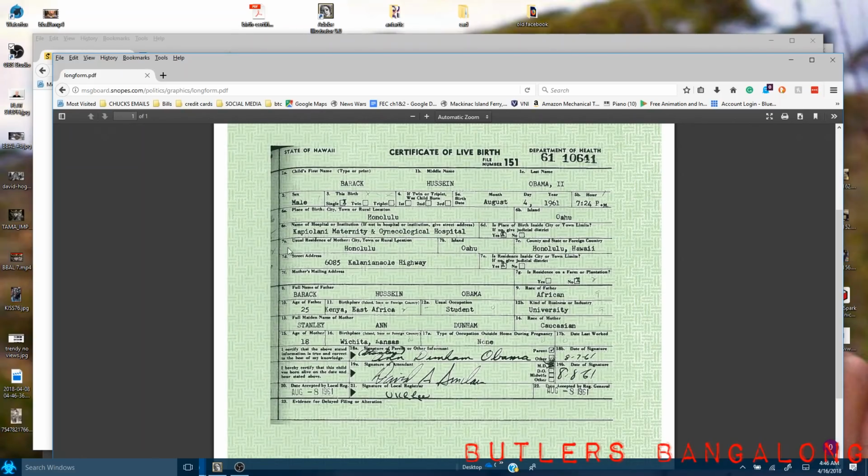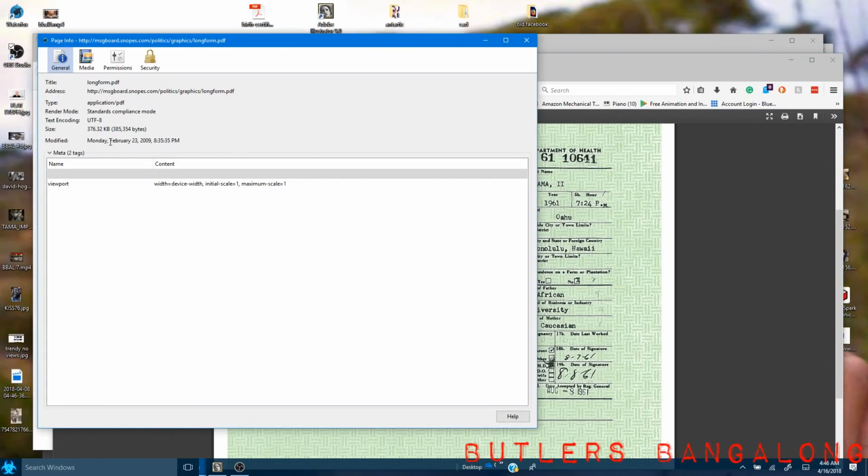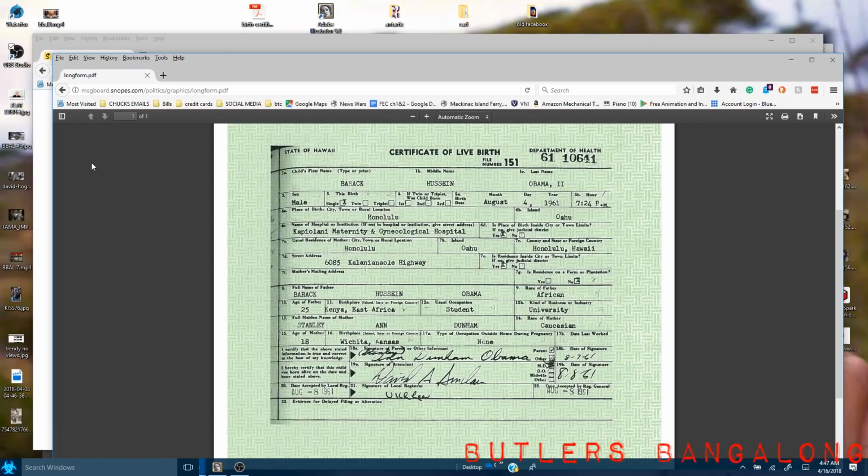Now, remember when we right-clicked and we looked at the page info? Let's look at this date. February 23rd, 2009. Isn't that interesting? That's about a month after Barack Obama became the president, when he was actually inaugurated. He was inaugurated in January of 2009. And a month later, Snopes had this on their message board. We didn't see it for 3 years later. Okay? Is this making any sense yet?